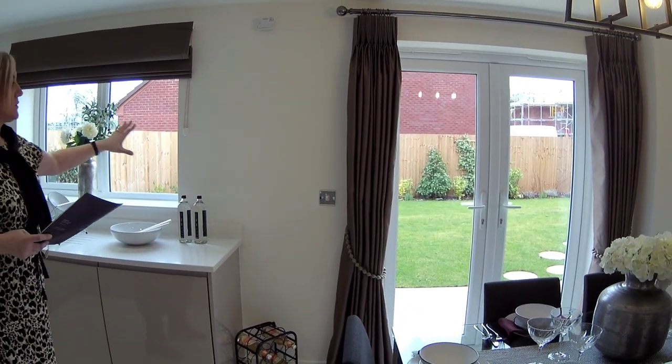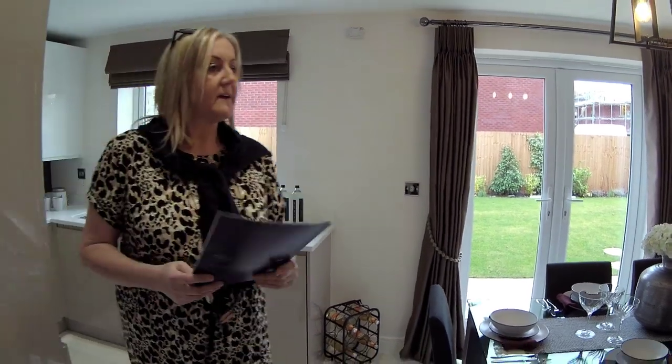Window there for when you're doing your washing up. French doors there to the rear garden. Upstairs cupboard. We've looked in there already. Oh, I keep having a bit of a problem with understairs cupboards. Is that definitely downstairs? That's done? That is the downstairs done.